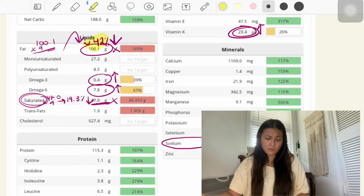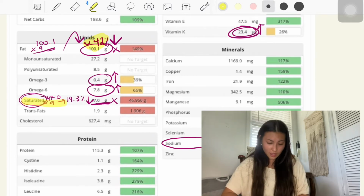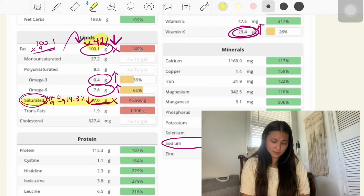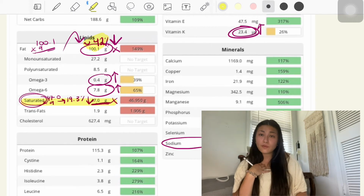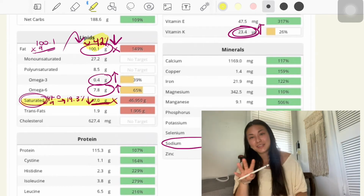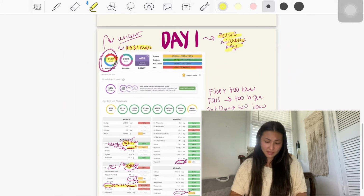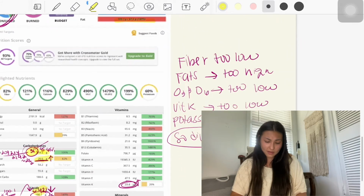recommended daily amount. Instead of cooking with butter, I can cook with olive oil. Same thing with the saturated fat, replace the butter with olive oil. But at the same time, I do like the way that butter makes me love my food and it satisfies me more. So maybe half the week I could do butter, half the week I could do olive oil. Totally fine. In the end, I look like I'm balanced on day 1.